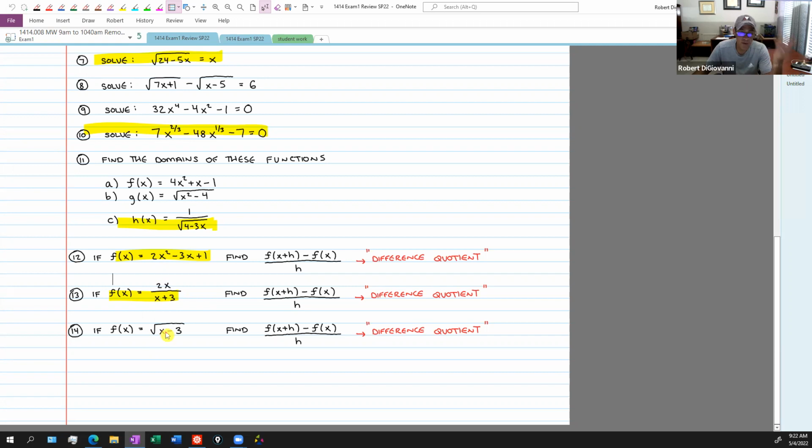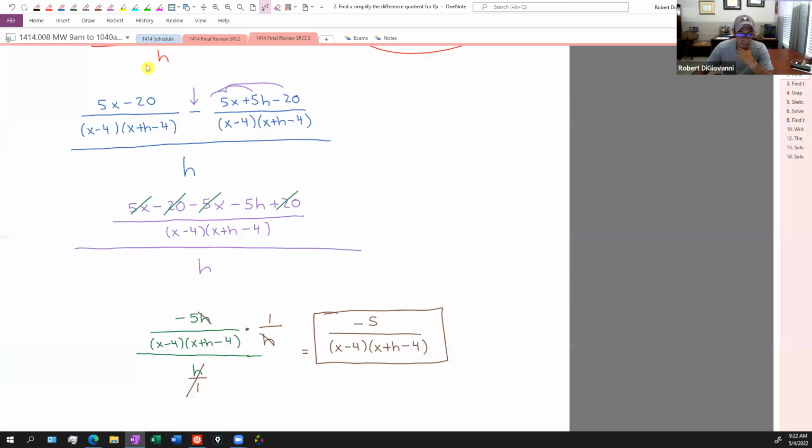And if you do the square root, we had to do the conjugate. You need to go back and look at these things because there are various different types of difference quotient situations you run into. All right. So don't just look at the review as being, oh, it's going to be just like this. It's more of a concept that you need to understand. So you need to understand difference quotient and all the different algebra that can come with it.